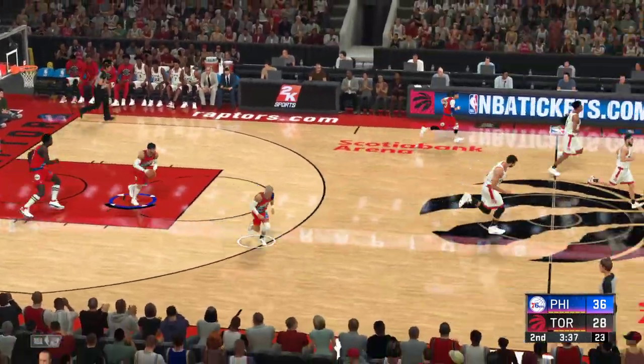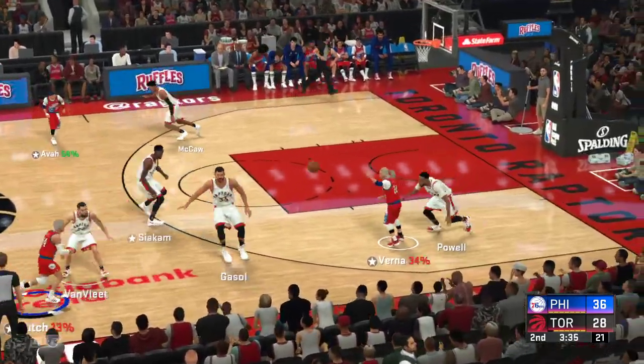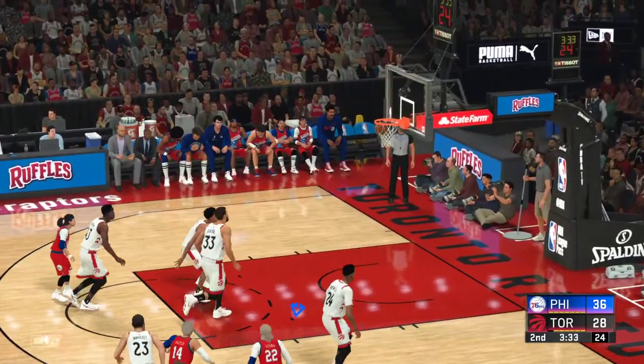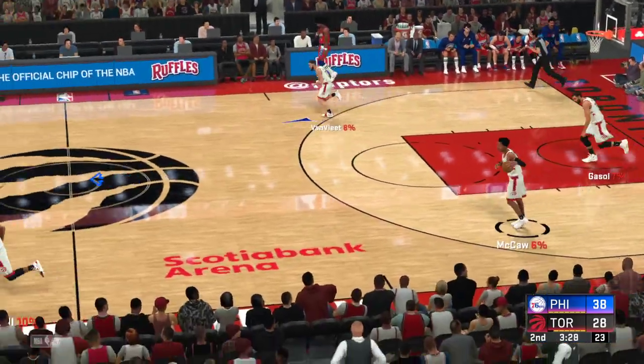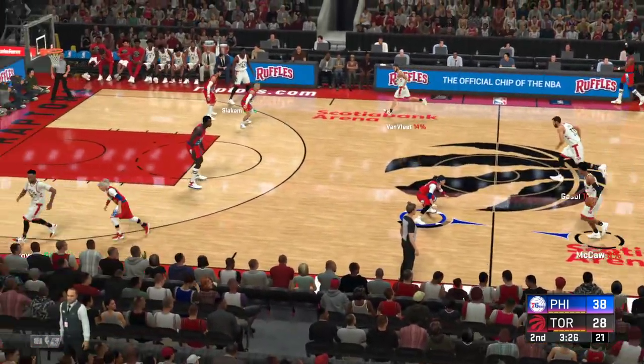That's the 10th straight point they've given up in the paint. From about 19 feet, counted. Flash has got 5 points in the quarter. And we're now a little over 2.5 minutes into the second quarter.